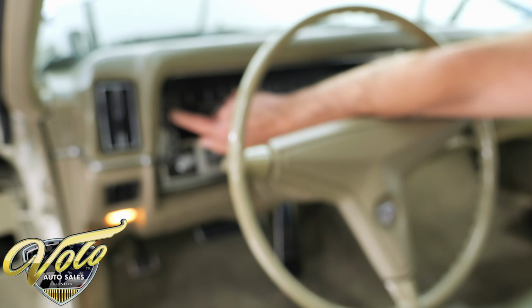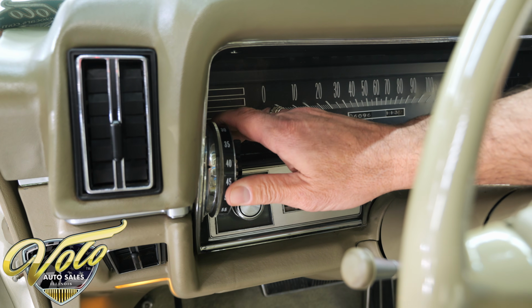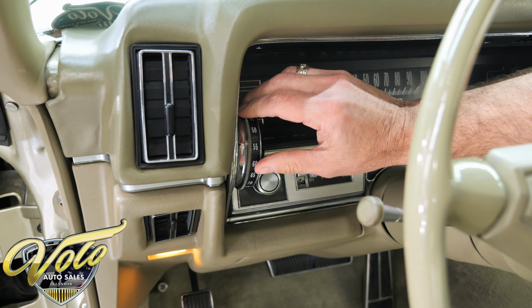This I thought was cool. This big old dial staring you in the face, that's for the cruise control. You want to set it at 50 or about 80. But yeah, it has factory cruise.